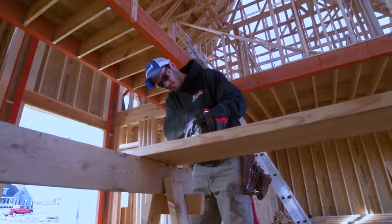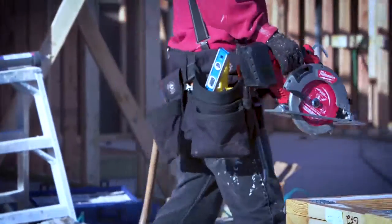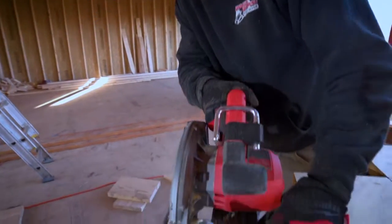The new fuel circ saw is very heavy duty, nice and compact, tight, strong, feels good in my hand. That's what we need out here. Oh, it's heavy duty, it's great. Changed the way we work big time.